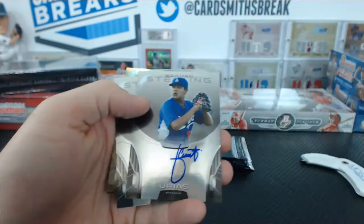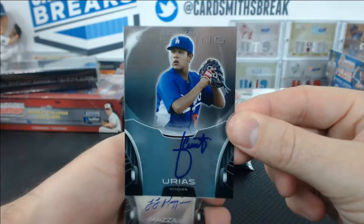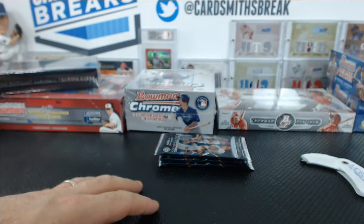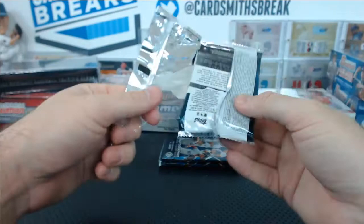Derek Jeter reprint. Oh, Jack. Julio Urias. Tommy. It's a nice one. LJ Mazzilli for the Mets and a gold Archie Bradley. Ryan S. Archie Bradley gold. 50 of 50. Not too bad. Oops.